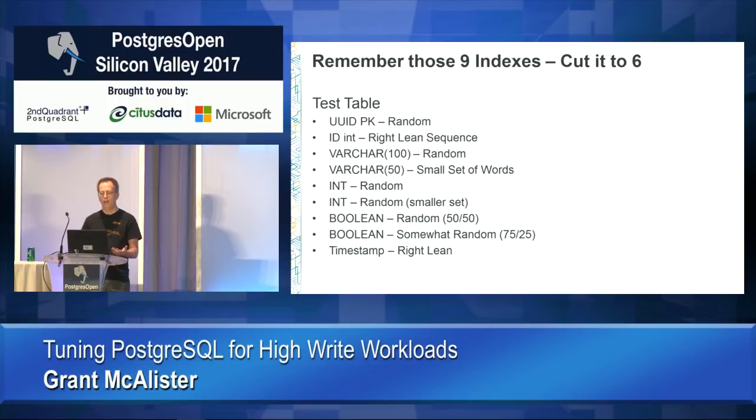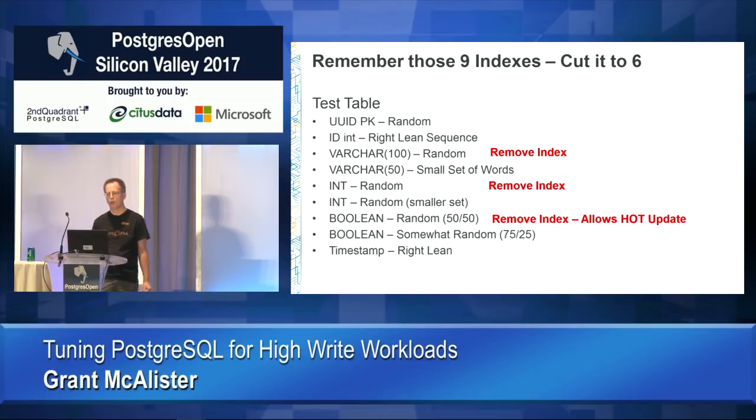To see that in action, remember the table with the 9 indexes. Let's cut it down to 6. We removed this index on a random string, this index on a random integer, and this index on a Boolean. Remember, this is one of the columns that we were updating, so this now allows us to have HOT updates. How many people know what HOT updates are?